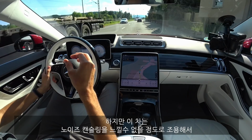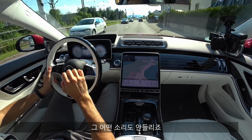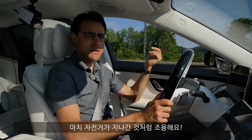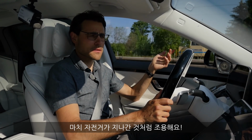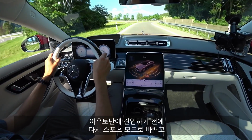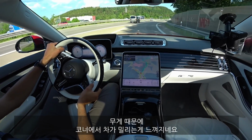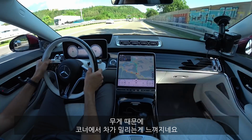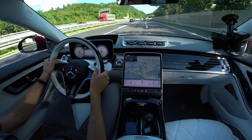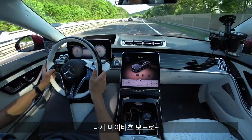This one here, I mean, it's strangely silent in here. You hear absolutely nothing in here, nothing. When cars are passing by, it's like, are there really cars passing by, or are they bicycles or something? Let's go to the sports mode once again. When we go to the motorway here now, let's see. Whoa, yeah, this is pushing me out of the corner because of the weight. You do feel that, and sound. That's 120. Then back to the comfort mode or the Maybach mode.